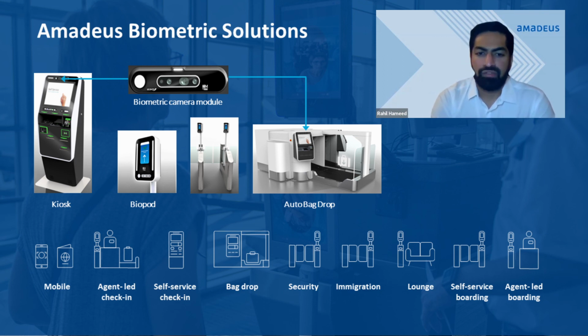In the context of safe travel, we also feel that there's potential for additional use cases where these biometric solutions can be expanded. It could be for hotels, for cruises, and also for staff access in the future.